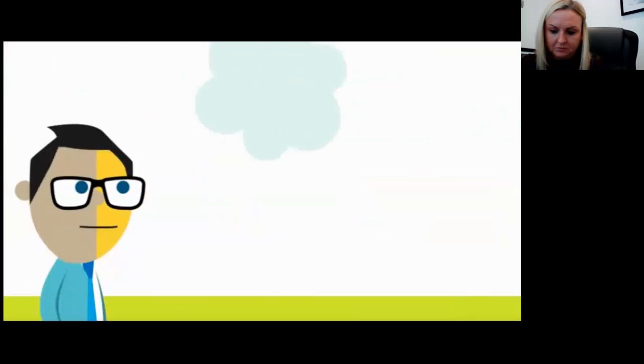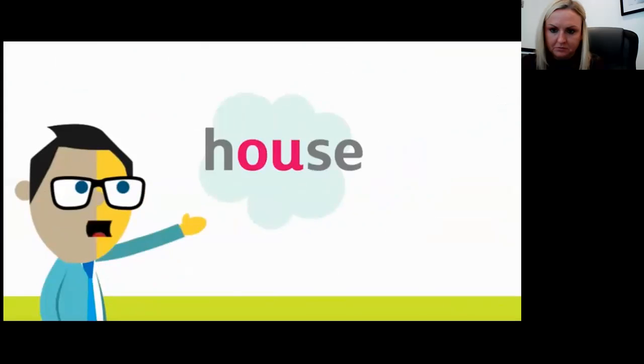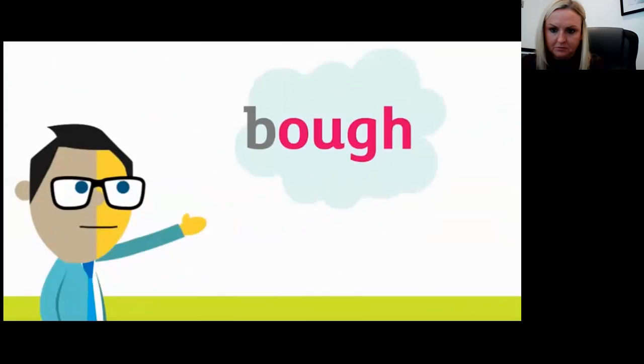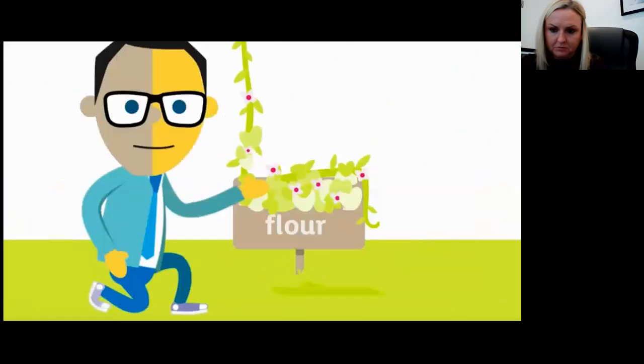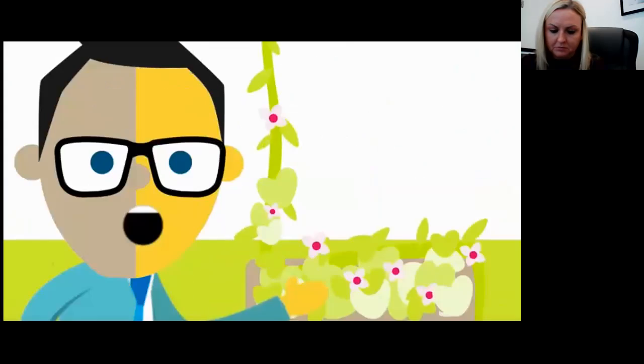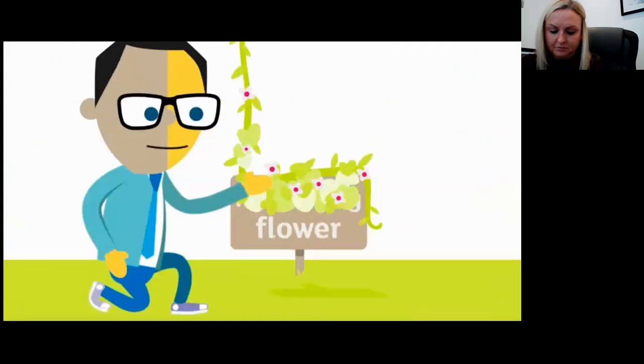Take the owl sound, for example. Owl, howl. Owl, house. Owl, bow. If we wanted to write flower, we could write it in several different ways.